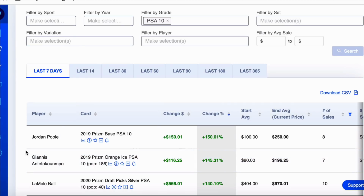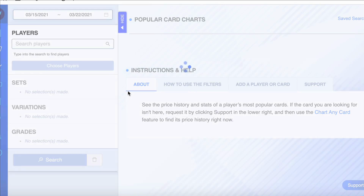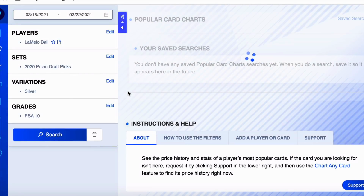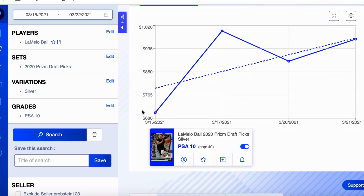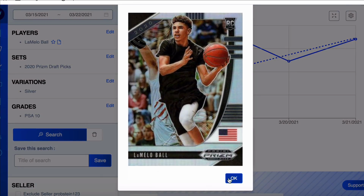Next on the list, LaMelo Ball, 2020 Prism Draft Pick Silver. I know it's a pop count of 40. It's up 140% on the week, but our assumed Rookie of the Year seems to have broken his wrist, and I believe he's done for the season. Yeah, he's done for the season. So that really sucks. For everybody, for him, for the league, for sports card investors, it just sucks.